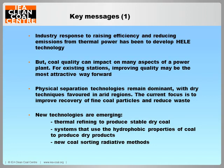Overall, wet, dense media, physical separation technologies are dominant in the industry, but there is a growth in the number of dry separation plants for coarse and small coal due to the effect of water shortages. That is even though wet, dense media separation is more efficient. In developing physical separation, the challenge is to improve ultrafine capture and reduce waste streams. In fact, some old waste reservoirs are now seen as sources of feedstock for these fine particle technologies.